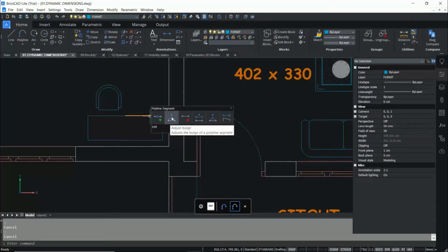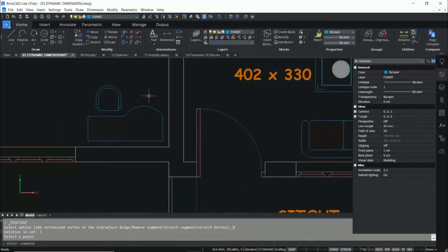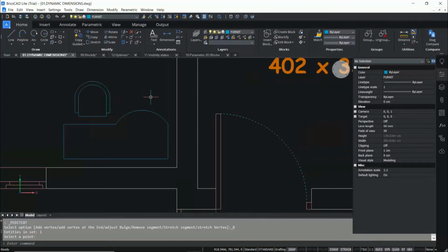Now, I'm going to execute some editing operation like changing the bulge of that particular segment. So click on that. I have changed the bulge. Thereby, I have altered the shape of that table. So it's all at your fingertips. As I've told you before, Hotkey Assistant is a very powerful feature using which you can directly decide whether you have to select the object as a whole or you have to move on to the sub-object level, and you can incorporate all the necessary editing operations which are specific to that sub-object. So that's a very fabulous feature, Hotkey Assistant.